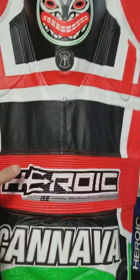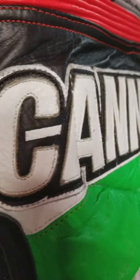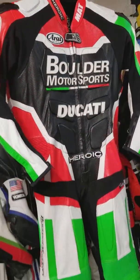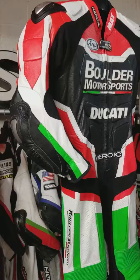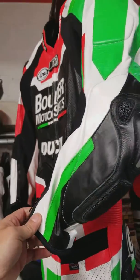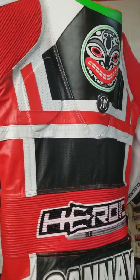You can see the artwork up here that we custom did for him, and also the leather cut on the suit is just really outstanding, beautiful work. He came to us and had a World Superbike suit that he really loved, and so what I did was I kind of did a heroic take on it, and we came up with this design that is a little different. I don't like doing things that are exact to what the original suit was. I like to make our stuff a little more unique. But if you look at this, it's absolutely a brilliant, beautiful suit.